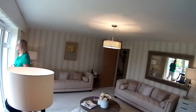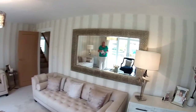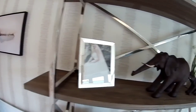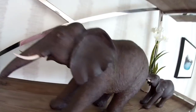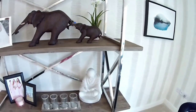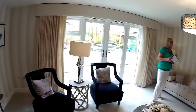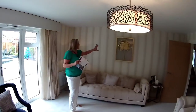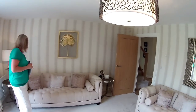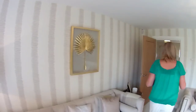Very convenient. It's definitely got a kind of safari theme going on in this house. So let's see what we can see safari related. Well, look over here. We've got the two elephants, the mummy elephant and the baby elephant. And there's a Buddha as well. You can't go wrong with a Buddha in your house. Maybe it's more kind of travel. Africa, a fan palm there. It's beautifully dressed, isn't it? Luxury, really gorgeous.